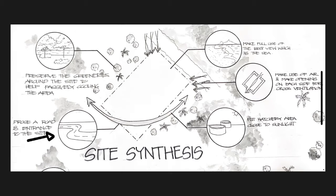The third synthesis is to put the hatchery area close to the sunlight, because the sharks need to get a lot of sunlight. The fourth synthesis is to make use of the air which comes from the north and east, and make openings on each side of the building for cross ventilation. The last site synthesis is to make full use of the best view, which is the sea.